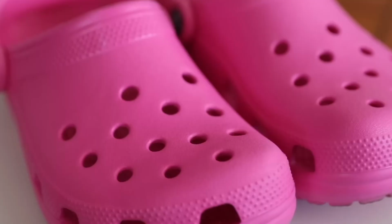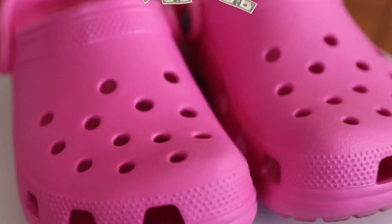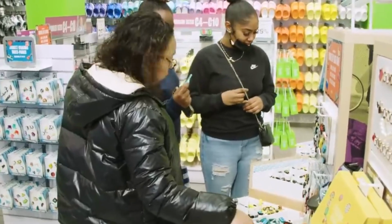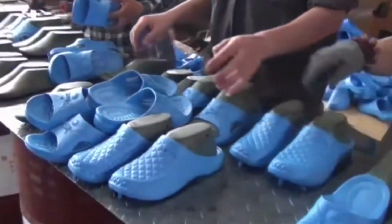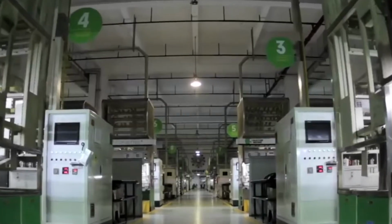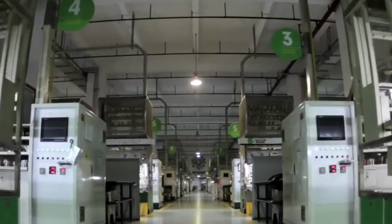After passing all these checks, our Croc is finally ready for its grand debut. It's been quite a journey from those tiny resin pellets to this fully formed, brightly colored, comfortable shoe. Each Croc that leaves the factory is a testament to the intricate process and attention to detail that goes into every pair, a true work of art ready to become part of your daily adventures.